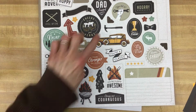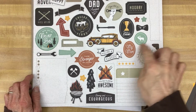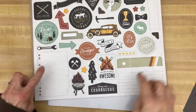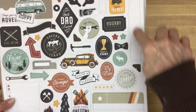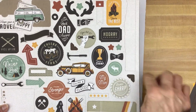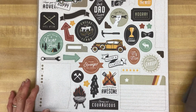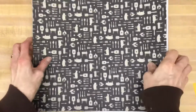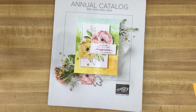You did it. And there's tools. I like this car. That's really neat. And of course, here's an elk. And the looking sharp. And then there are a couple of what I would call tags. And then there's this piece. It's sort of a torn paper look. Those will be great additions to guy cards, I believe. I'm anxious to start playing with them. That is the He's the Man designer series paper.